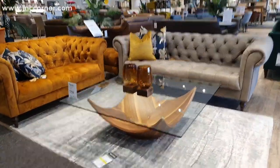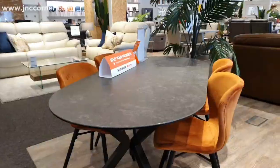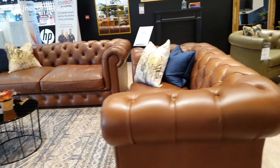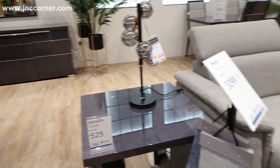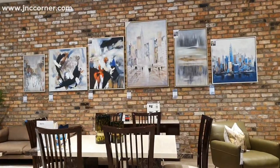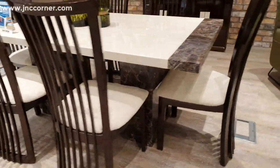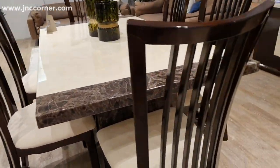Also they have these elegant, Victorian-style sofa chairs. The ground table. Sofa. Lots of nice paintings on the walls. And this big solid table made of granite.